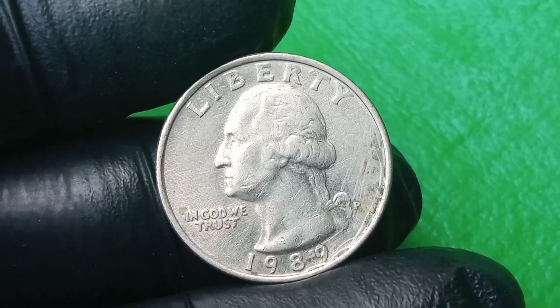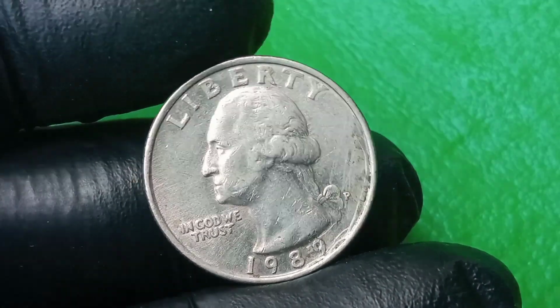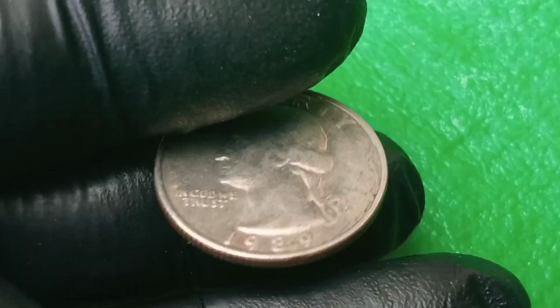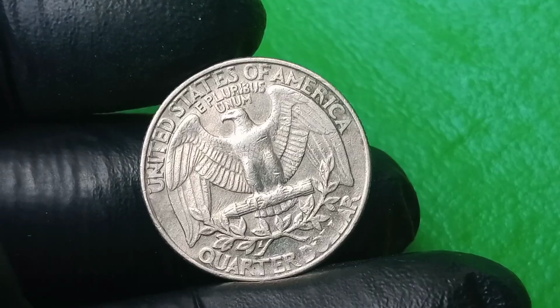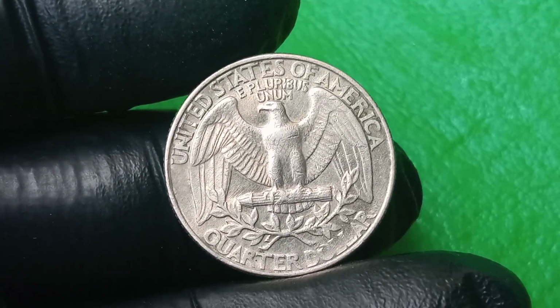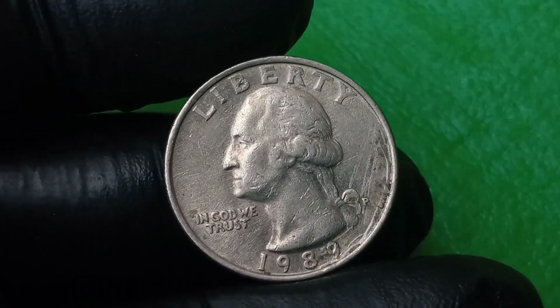And then there's the cherry on top, a rare strike-through error located near the eagle's tail feathers on the reverse side, which suggests that a piece of foreign material, possibly thread, grease, or even wire, was stuck between the die and the planchet at the moment of striking, creating a shallow impression and slight absence of detail that further individualizes the coin and adds yet another layer to its story.